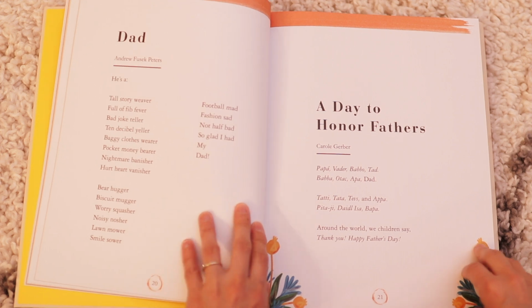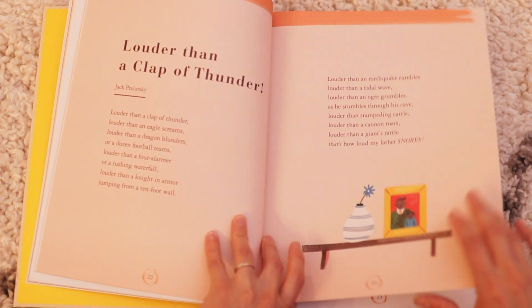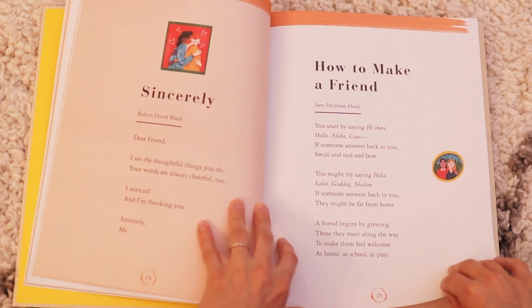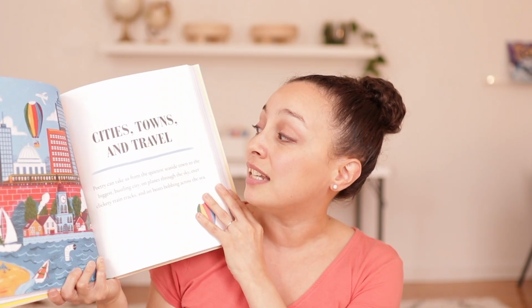It was such a great find, and it has a lot of different poetry that fits into different categories. So for instance, these poems are about cities, towns, and travel. It says, poetry can take us from the quietest seaside town to the biggest bustling city, on planes through the sky, over clickety train tracks, and on boats bobbing across the sea.